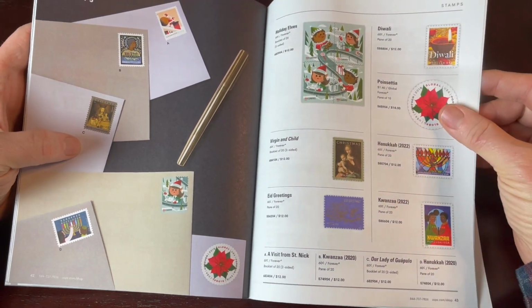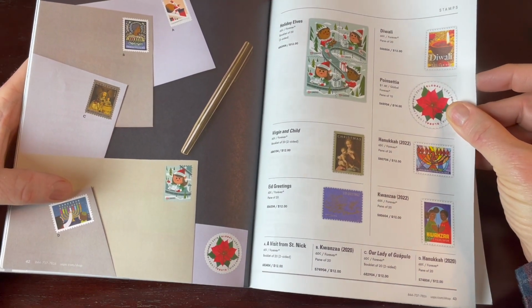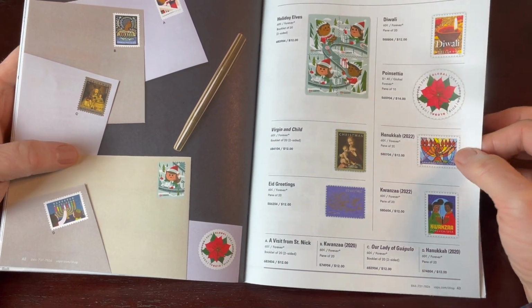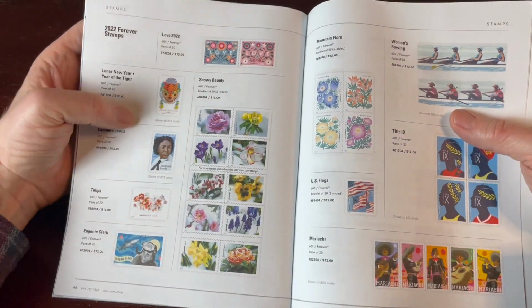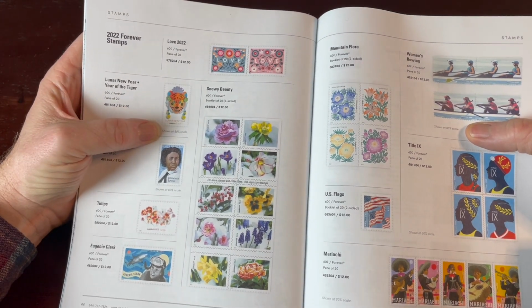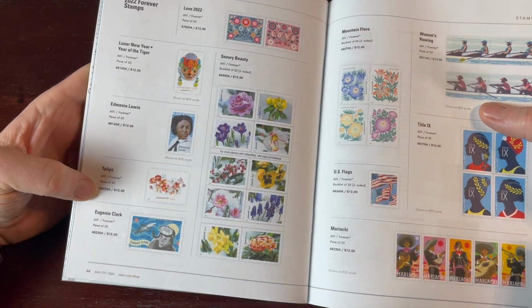This one is Our Lady of Guapulo. And this is Hanukkah. That's a Hanukkah 2020. And this is the Hanukkah 2022. These are forever stamps. There's our Love 2022 stamp. That Year of the Tiger stamp. It's quite cool. Edmonia Lewis. Tulips. Eugenie Clark.